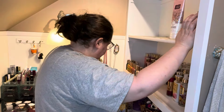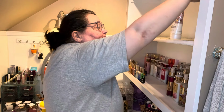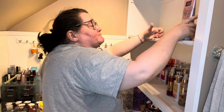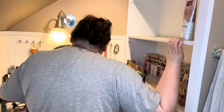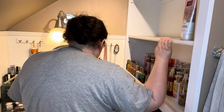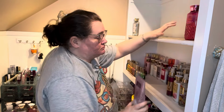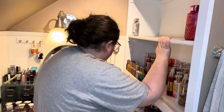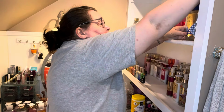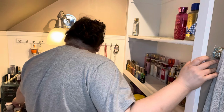So I'm finally organizing the shelf of the Bath and Body Works body washes. I paired all of Robert's together. He has, I think, four of them, and he's currently using, I think, one or two in the shower right now. And I have, I believe, two of the moisturizing body washes left. And I'm sitting here in my head trying to think of how I'm gonna pair these. And I decided to do spring, summer, fall, and then winter. And I'm realizing for fall body washes, I don't have hardly any at all.